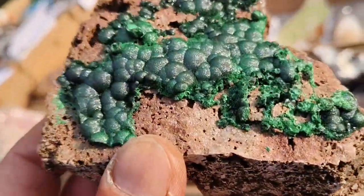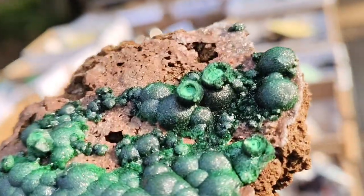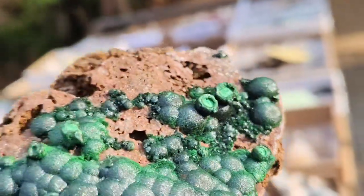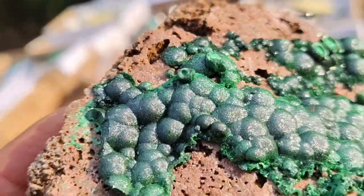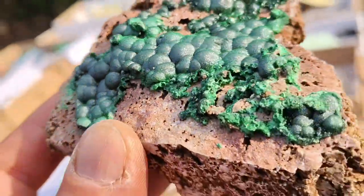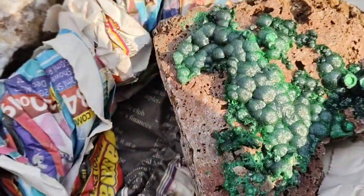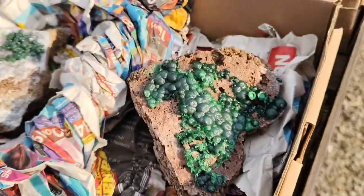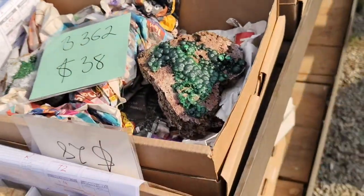Ooh, look at these little balls of green magic. Ooh, dear. Some of those little stalagmites that broke off. Or just half an egg. You're half the egg that you used to be. Or half the ball, sorry. My bad. These are beautiful. They're going to cost $38 only. That's for flat 362.